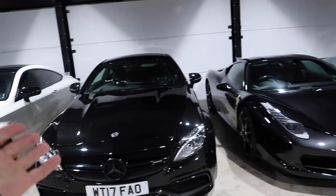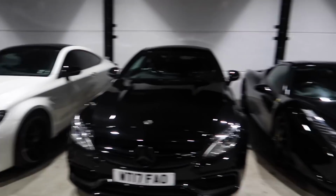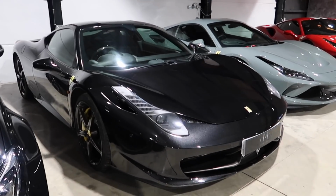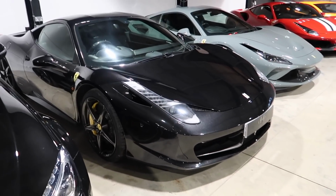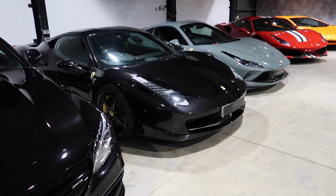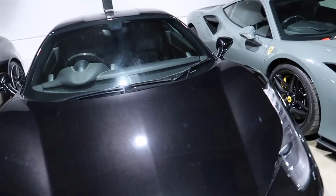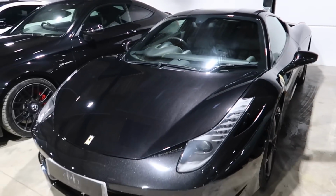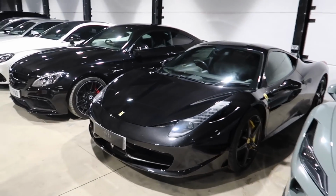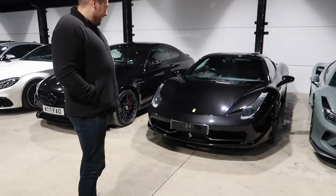458. We won't miss out the C63s, etc. They're very nice. Yeah, nice specs. Very nice. 458 just arrived. Lovely car is that one, 458 in black. It's a lovely specification, with all the right carbon parts on there. Look at that. That's done 19,000 miles and is up at £118,000. 118 grand. So cheap for a 458.